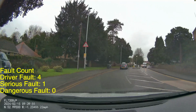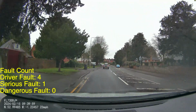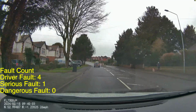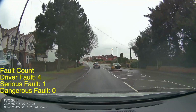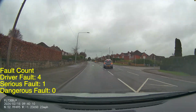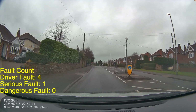This part is particularly tight, so just ease off again, take your speed down a little. My pupil dropped about 20 miles an hour at that point. And then we've got the learner turning right, so again be aware that learner could potentially slow you down by either not making the turn properly, not sitting in the filter box properly, or having to stop to give way.